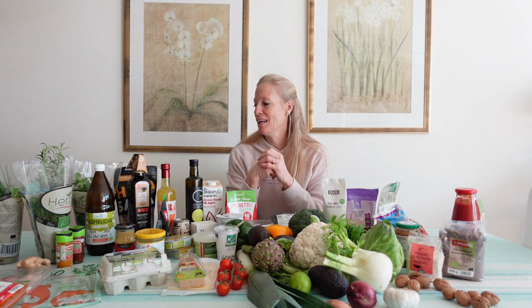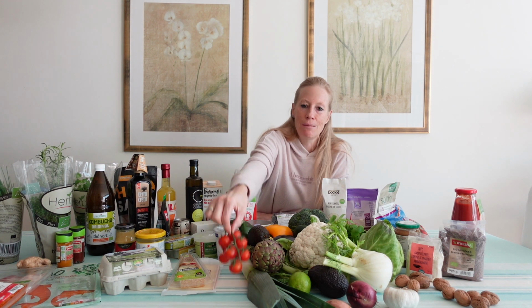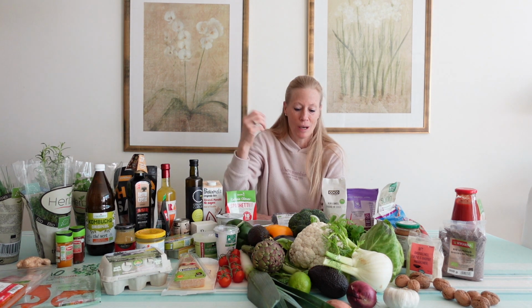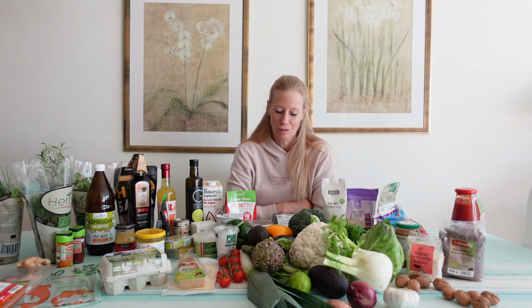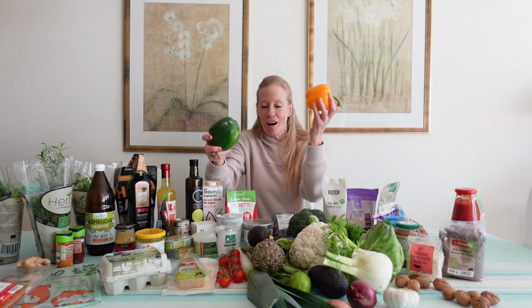So there we are. I think we've looked at pretty much what I buy. Of course, the important thing is to vary. Don't buy every single time the red tomatoes. Go for sometimes the yellow ones, the orange ones. Don't always buy the red pepper. Go for the green and the orange.